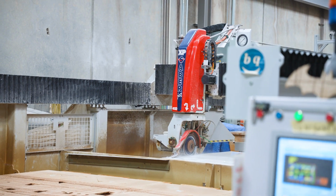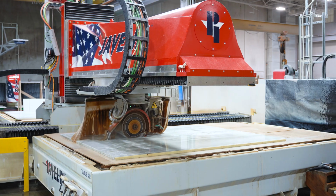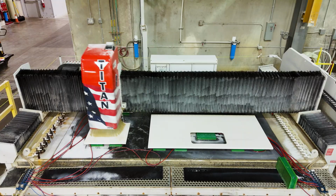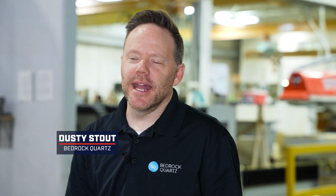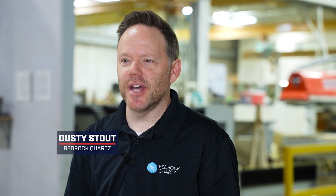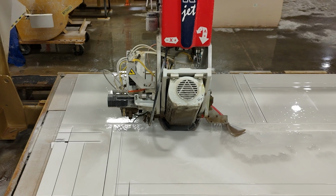The machines' impact on our business is primarily about reliability, about the team's ability to get their job done well. They have reliable tools and systems to work with, which enables them to meet the production timelines and take care of our customers, so that cycle can just continue. We operate at about 1,500 to 2,000 square feet a day, and a third of that business is miter.